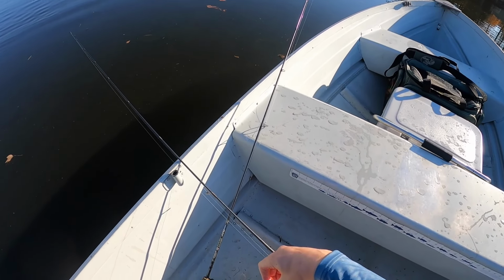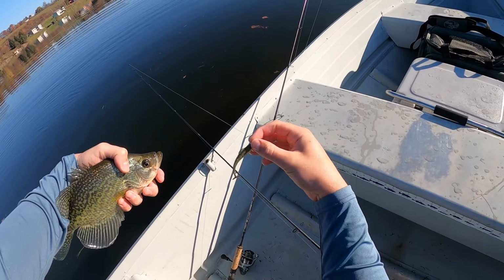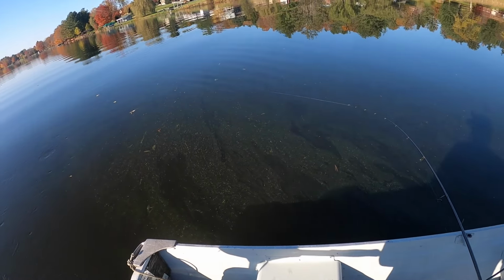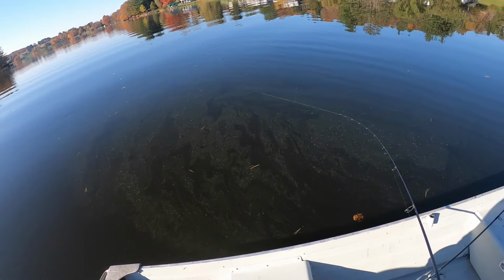Nice, nice. I figured it was a crappie because he hit like pipe boom that way, towards me. This guy hit good too. I'm going right off that crappie. This bite is either a perch or a nice blue eel. That's what I'm going with.